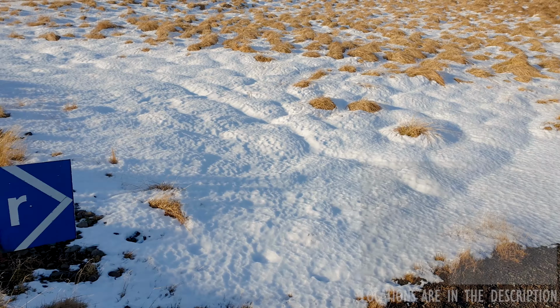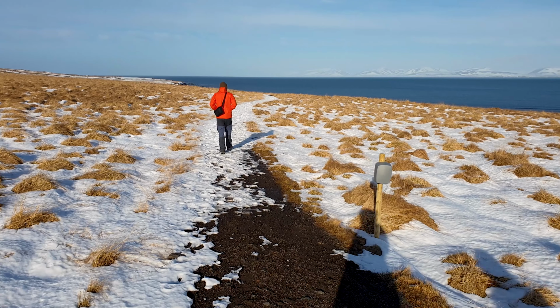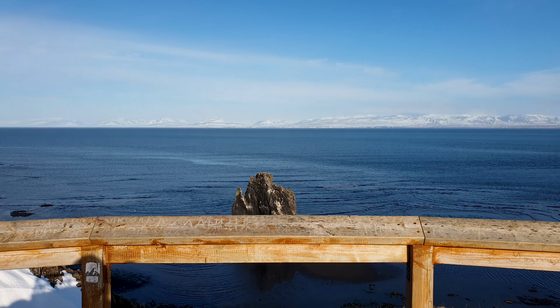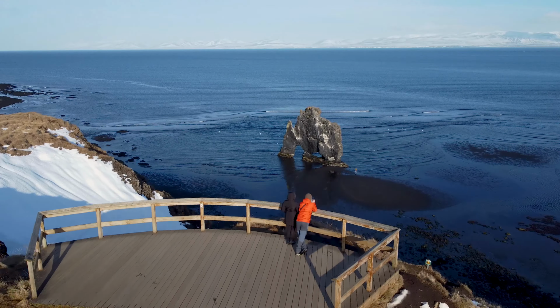Hvítserkur is a 15 meter high monolith or sea stack. It is actually an eroded volcanic dike or a lava plug from a volcano, but in this case the surrounding craters have eroded over time. It is also referred to as the Rhino Rock in Iceland, but according to legend it is a petrified troll.